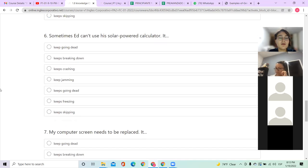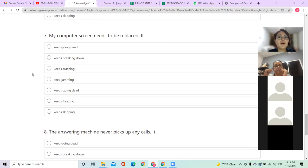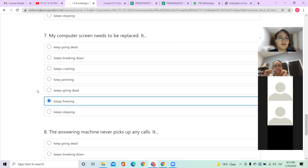All right. So sometimes Ed can't use solar powered calculators. It keeps breaking down, maybe. Let's review them later. Another example. My computer screen needs to be replaced. It keeps crashing. It's freezing. Keeps freezing. All right. Let's do that one.